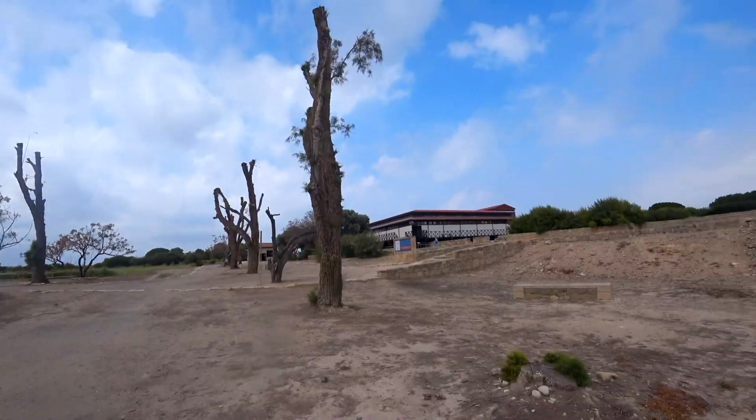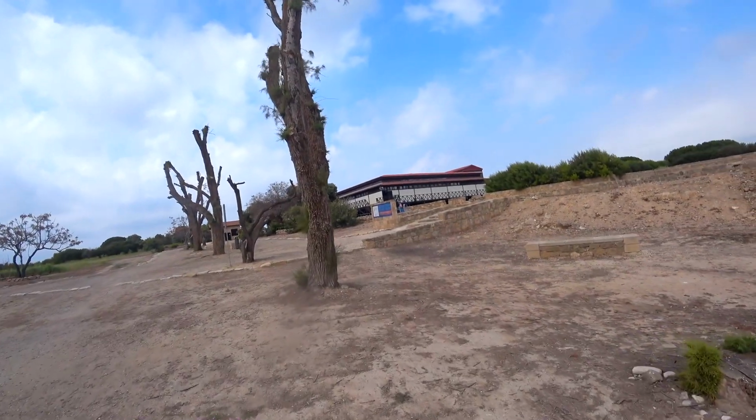So we've been around most of the park, just got the mosaics. I left them to last because I figured they might be the highlight to go and see.